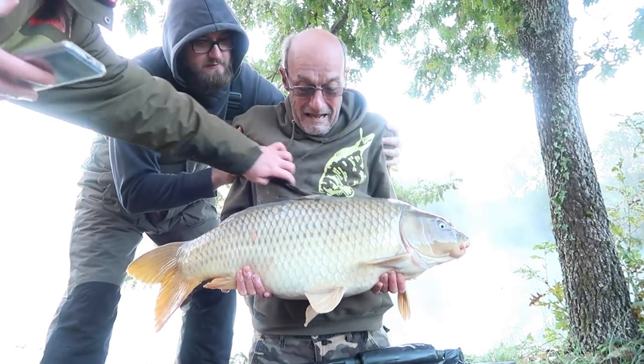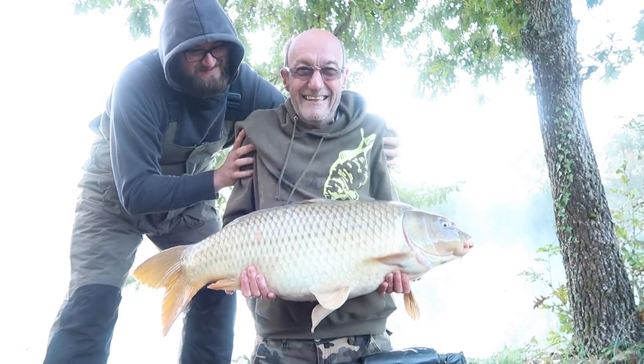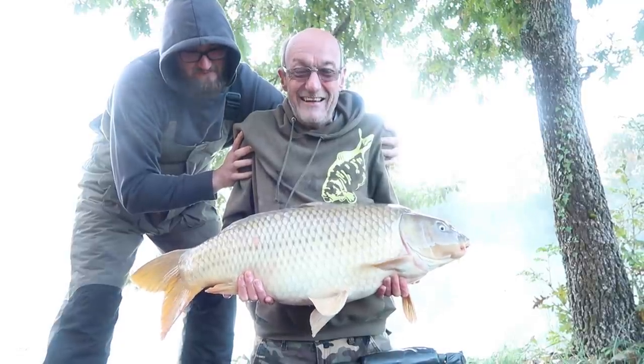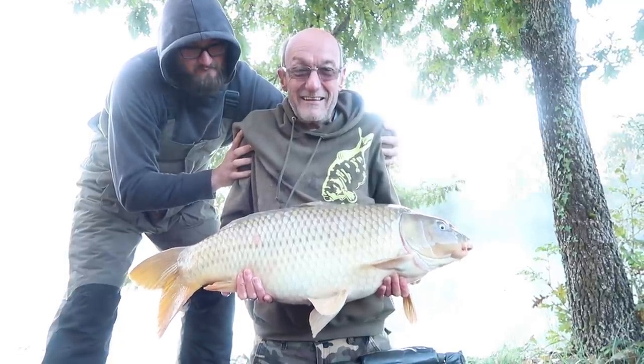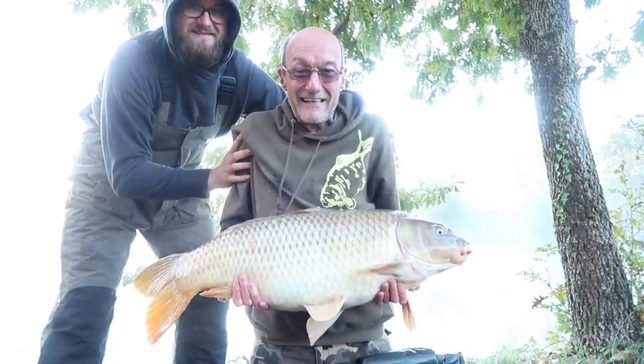Right, well, he's done it again. 31 and a half pound. Look at that for a fish. Buzzing for you, mate. Second fish for Trev and a PB. Happy days. And a group effort. Well done, mate. Smashed it. Get in there.